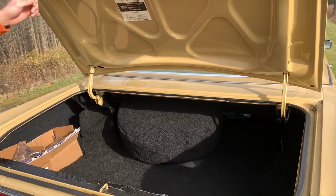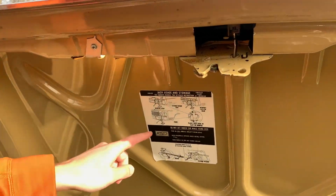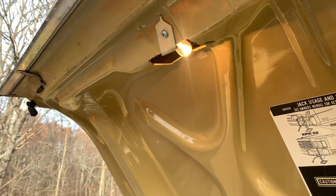Here's the trunk. I could not believe how clean this trunk was, or is. Even the trunk light works. Got the instructions. Isn't that something?